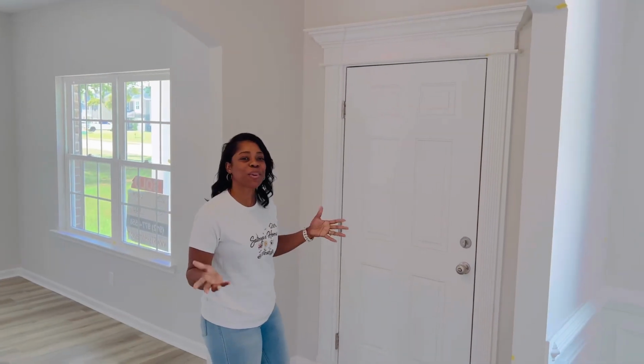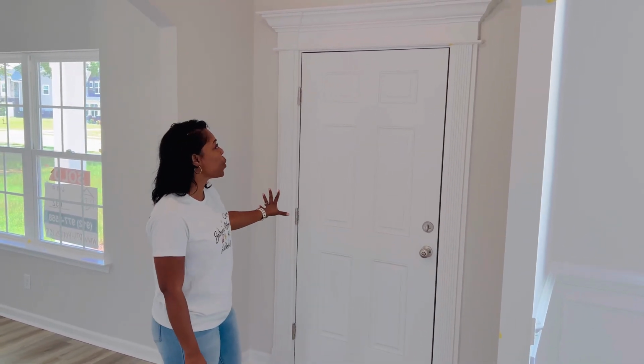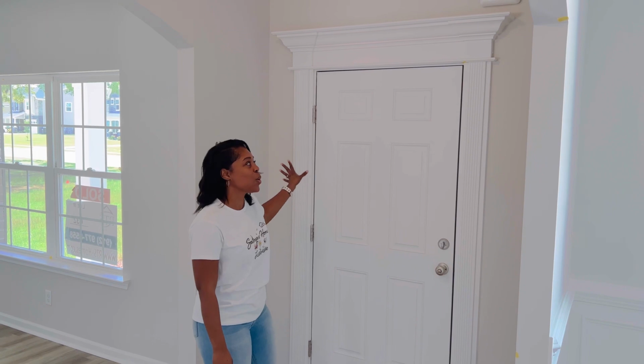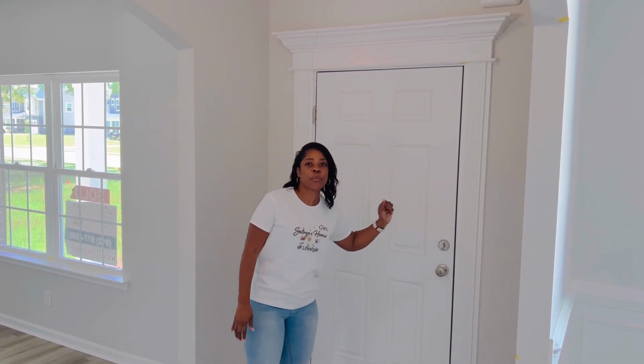So wholesalers, where I'm standing right now, of course, it's my entryway. So this is my front door. And one of the things that I love about my front door are these beautiful crown moldings, because it makes the space look custom. Yes, of course, my builder did go ahead and throw in upgrades for me.